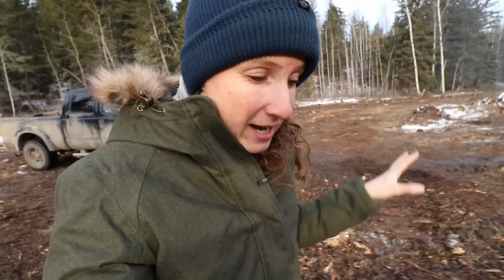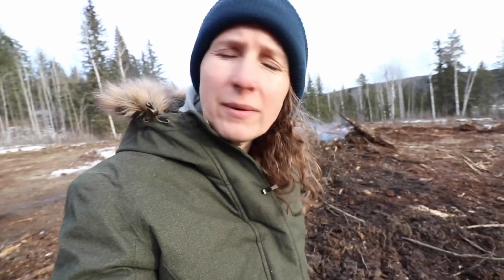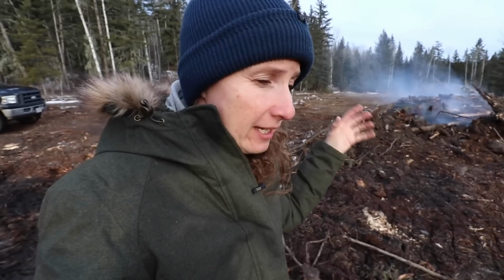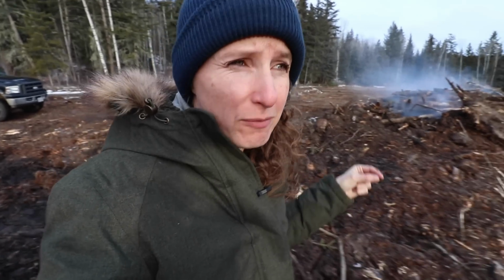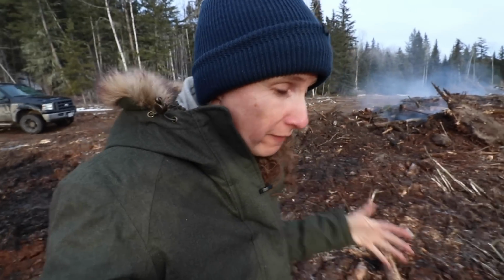Okay, so this is an area that we logged 5 or 6 years ago? 2017. So how long ago was that? 7 years ago. So we did a lot of the logging here, but our long-term goal for this piece of property was to convert it into some more pasture because we don't have a lot of pasture on our property.